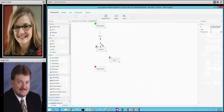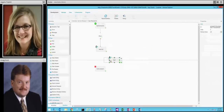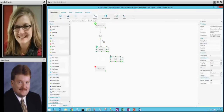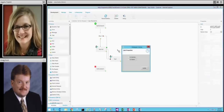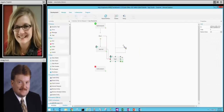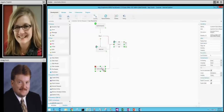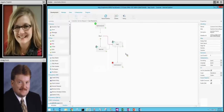I'll connect these activities. And this approval would be if the cost exceeds $500. We're looking for approval. Otherwise, we can begin the task. I'll wire that up. If we don't need approval, we can skip that step and go right to the task at hand. So very quickly, filling in the details of the process, and then ultimately, when we've completed the task, we've ended that step. We've ended that container, that section, or that activity. So very quickly, I'm able to model, both from a high level and from a detail level, a business process.